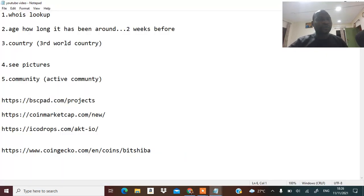So don't forget, you look up the age, the country, the pictures, and then the community. And I want to wrap up on that note. This is how you can get a coin that will give you times 5,000, times 10,000, times 20,000 of your money back. You put in 100,000 and you want to make 10 million in a short period of time. These are things you need to check. However, don't forget, the higher the risk, the higher the return. The higher the return that you are expecting, the higher the risk as well.